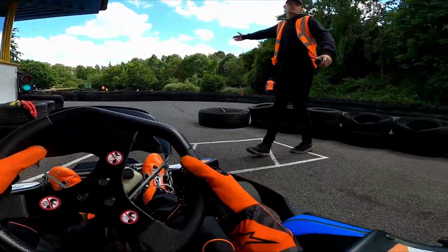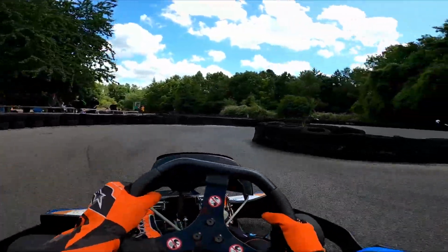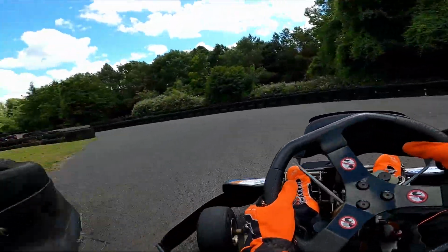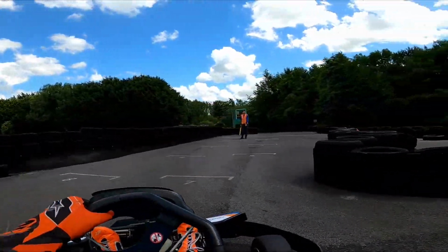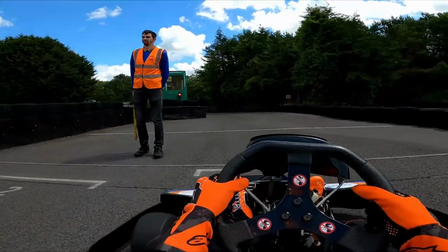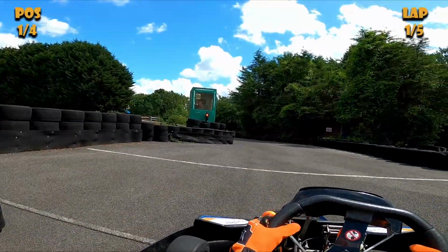So here we go then, heat 1, and we're starting on pole for this one, being kart number 4. Our first heat is the pole heat, and we're heading down to the grid here, ready. Obviously pole is on the right hand side here, the much preferable side. You always want to be on the inside for the first corner.